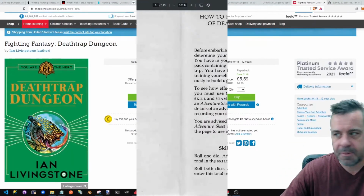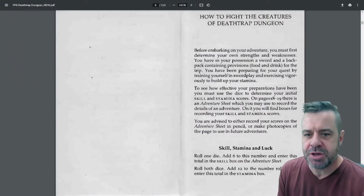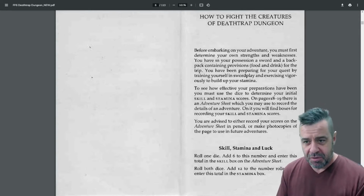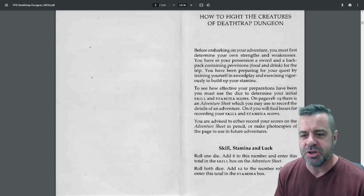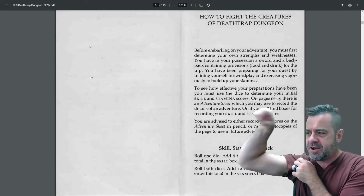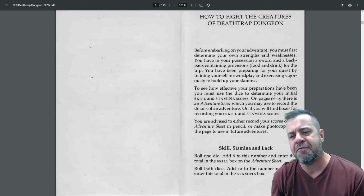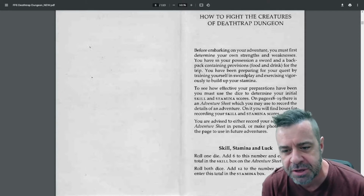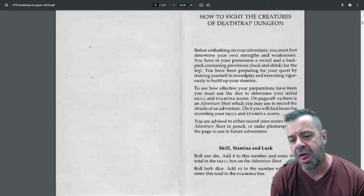All right, so let's learn how to play. Before embarking on your adventure, you must first determine your own strengths and weaknesses. You have in your possession a sword and a backpack containing provisions, food and drink for the trip. You have been preparing your quest by training yourself in swordplay and exercising vigorously, trying to get your muscles big to build up your stamina. To see how effective your preparations have been, you must use the dice to determine your initial skill and stamina scores. On pages 18 and 19, there's an adventure sheet.